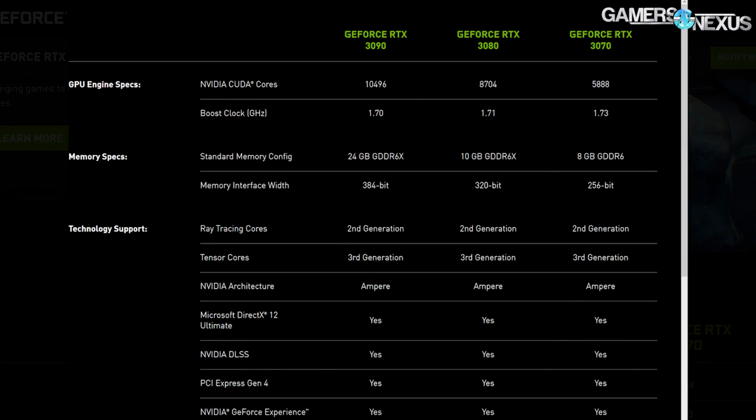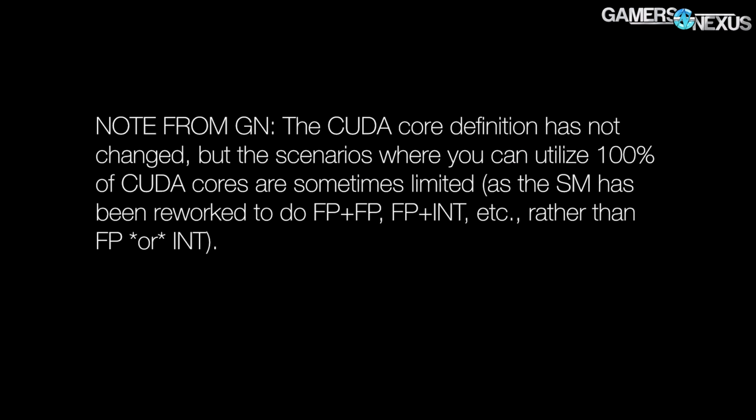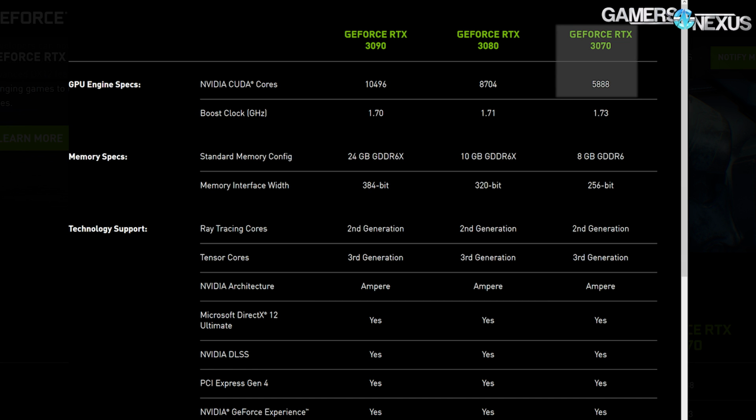Here's the spec table. The RTX 3090 is running 10,496 CUDA cores, the 3080 running 8704, the 3070 running 5888 for CUDA cores, as NVIDIA calls them.